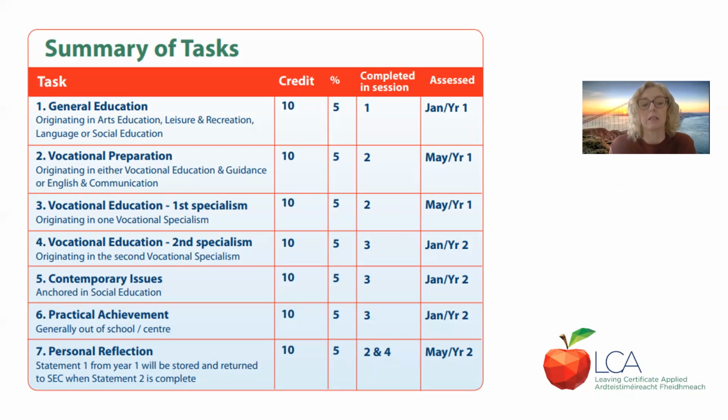Now, there are also 7 tasks to do. For those of you who were at the meeting, you've heard this before, but I'm just going to go through it again. If you look at the top bar, the red bar there that says task, credit, percentage and completed in session. If you look down from completed in session, you'll see there's session 1, 2, 3 and 4. Session 1 and 2 are in 5th year. Session 1 is from September to January. Session 2 is from February to June. So that's when they are assessed.